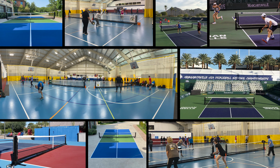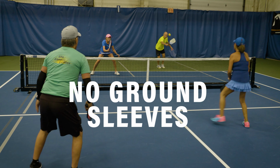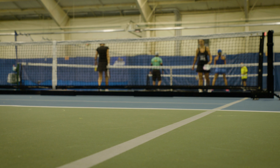Units can be used both indoors and outdoors. All components are completely weather treated for use in all climates, all year round. With the PPS22 unit, there is no need for costly court modifications or new footings. Adding pickleball to an existing tennis court has never been easier.